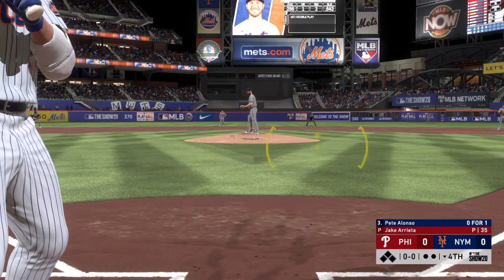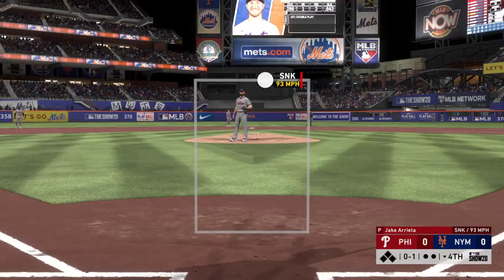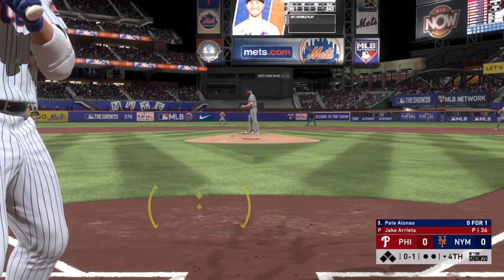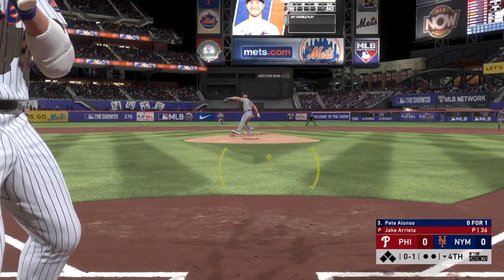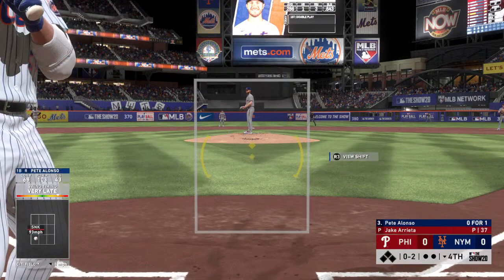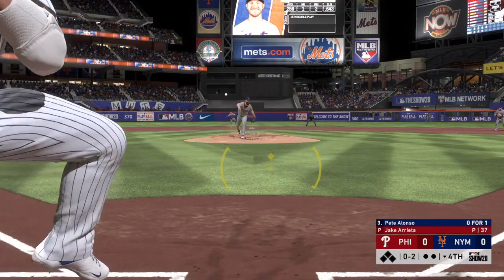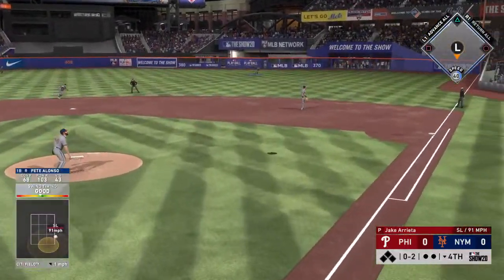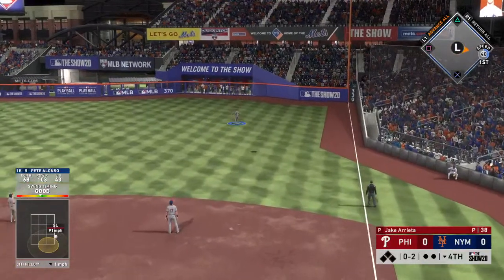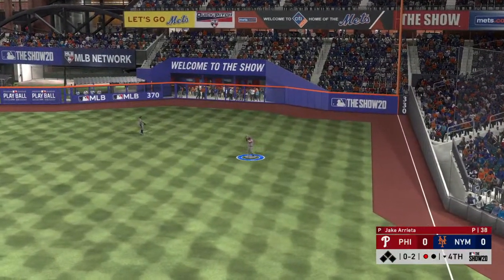And up steps the power bat of Pete Alonso. Behind on that one, now behind in the count, 0-1. This guy's been throwing the ball great so far, but he's going to be tested here. 4, 5, and 6 coming up this part of the lineup. Checks his swing, but this will be strike 2 call. Skied into straightaway right. Harper has a read on it. Looks it into his glove, and there's one gone.